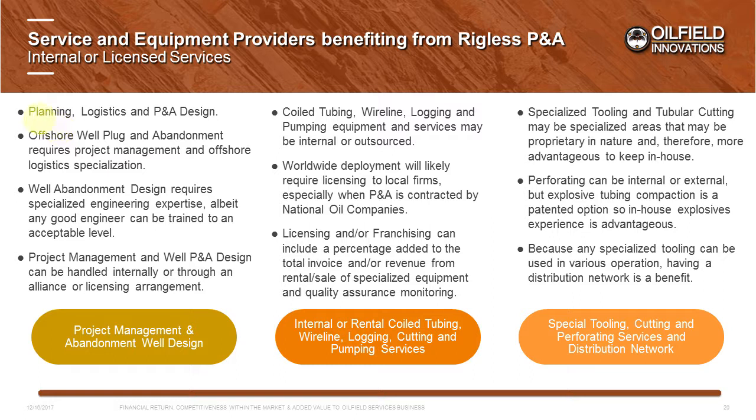Obviously, mobilizing people and equipment to remote offshore locations to perform P&A work requires planning. Project planning and offshore logistics specialization is a service area that can be used to capture significant value from implementation of our technology. Offshore logistical companies can benefit from their own resources. Project planning groups can contract logistical needs from the spot market, and/or offshore logistics can be managed through the patent licensing process. P&A well engineering services can also capture significant value from our technology. The services can be in-house employees or contractors, or alternatively, engineering can be licensed to local engineering firms. Any combination of internal resources, alliances, and license agreements can be used for project planning, offshore logistics, and well engineering.